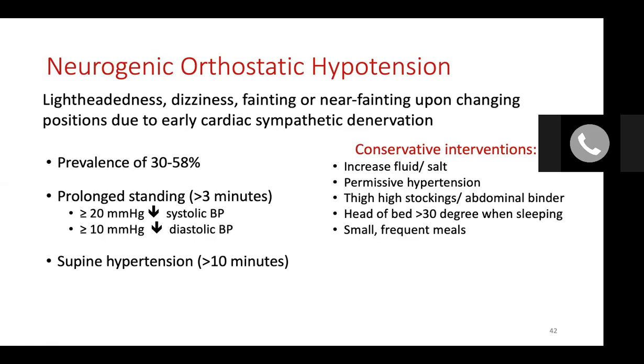Conservatively, we manage this by harping on increasing fluids and actually increasing salt. The cardiologists typically don't love us, but we're always telling people to take more salt in, especially in the morning. Permissive hypertension, meaning as people get older in general, sometimes low blood pressure is more dangerous than high blood pressure, because it can lead to falls.